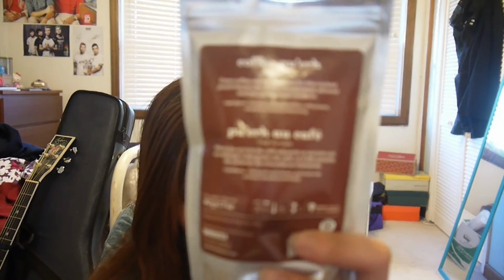The next one is what I use since I don't have Chocolate Rocket anymore, or I have to refill it. I've been using this as my morning tea, and it's Coffee Pure. I can't pronounce it. I'm so sorry. I sound really dumb. You guys probably know it's pronounced some other way, and you're probably like, what are you saying? Anyway, it's a coffee tea.